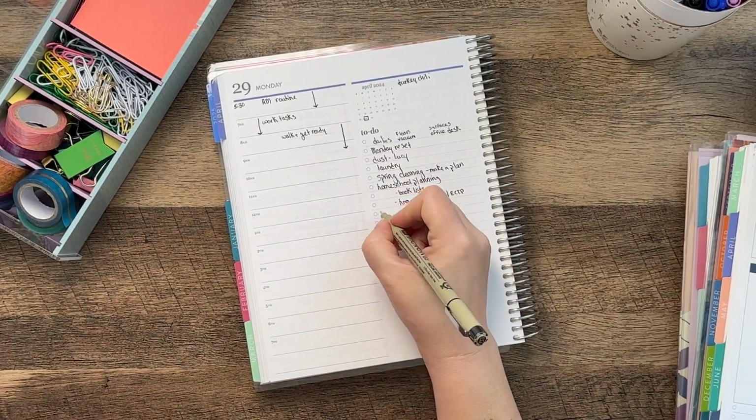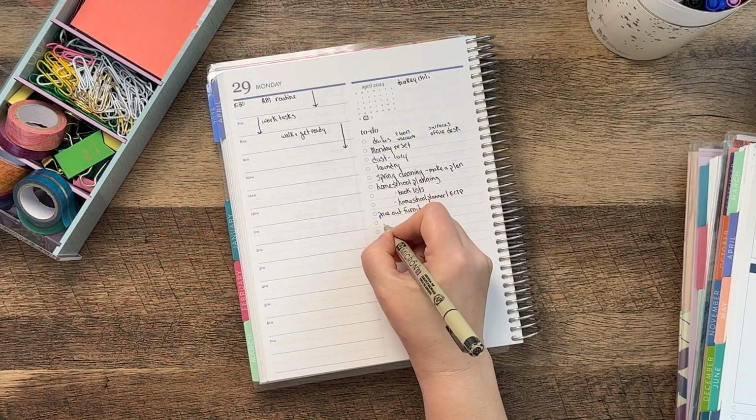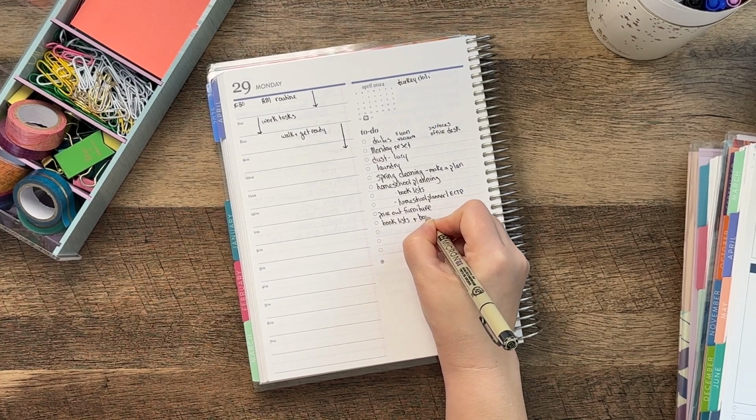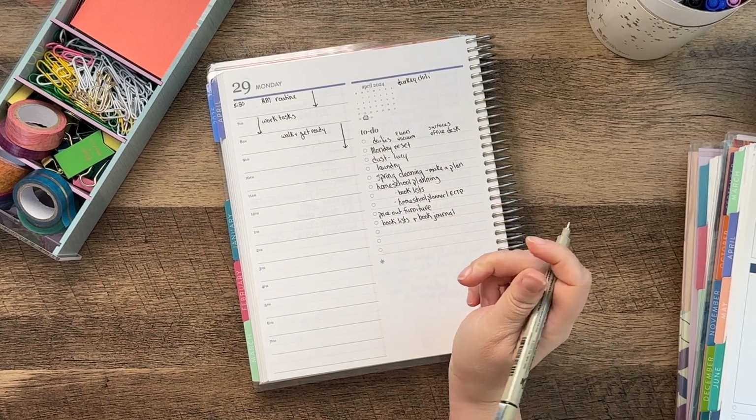I also am trying to price out furniture that we need, and then I also want to work on my book lists and book journal, because I've read 2 books this month, which is great.